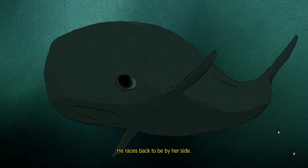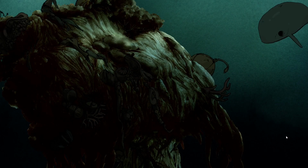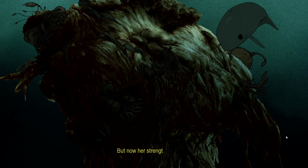He races back to be by her side. Although not much you can do as a baby whale. Calf has been running ahead of her sight and then returning. The back and forth seem to coax his mother a little further each time. But now her strength has failed. She cannot even lift her fins in response. Man, the ocean is a horrifying place. I would not go there.